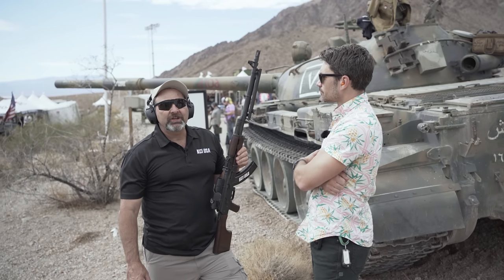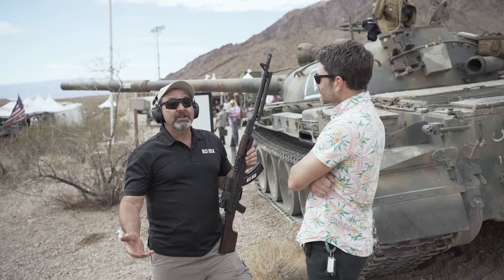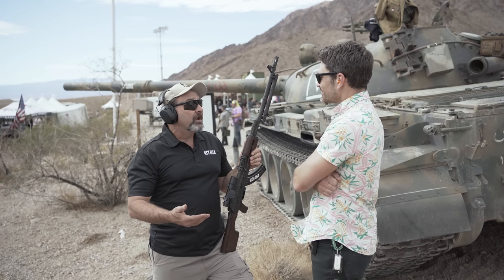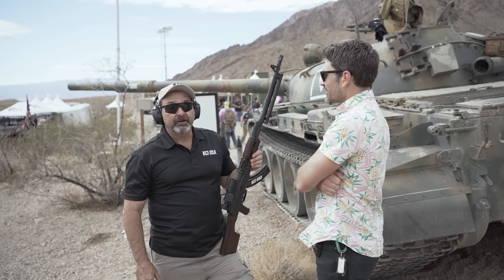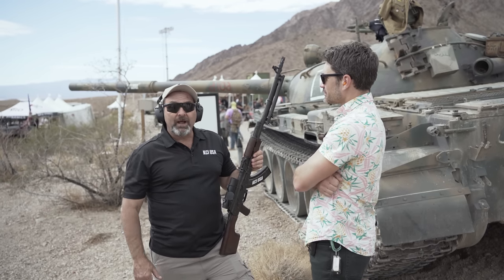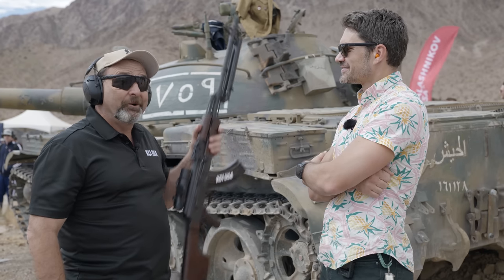It's getting a lot of attention. But, you know, all AKs are not equal, so educate yourself, because they can be dangerous with some of the headspace issues and everything. But Red Oktober is all about freedom and respect for the Russians, so Wolverines!